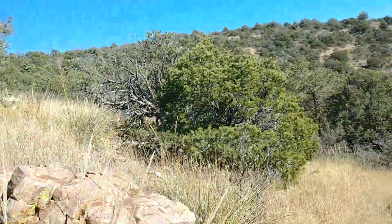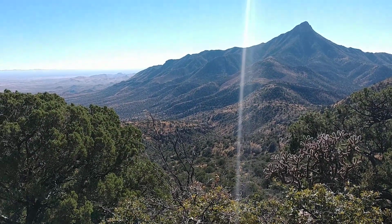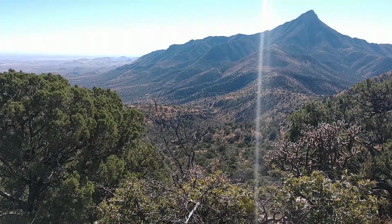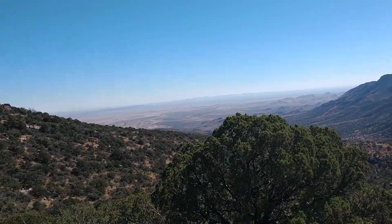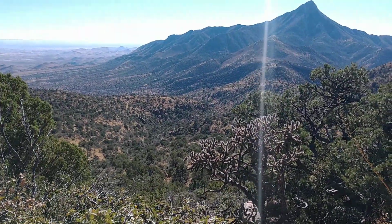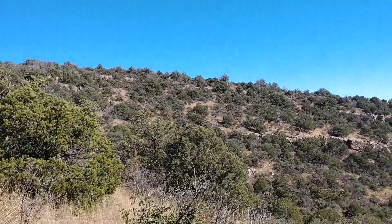Anyway, a lot of battles here between Mescalero Apaches and white settlers. I think the Butterfield Trail, or one of those trails with a silly name, came through here back in the day, 1850s, 1860s. And it's also a site of a relict range of Arizona cypress, which you can see over there.